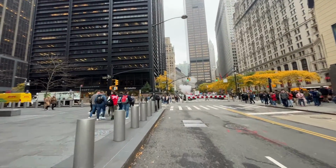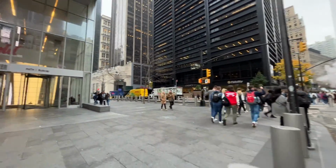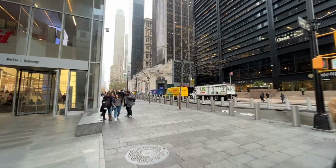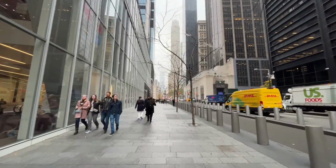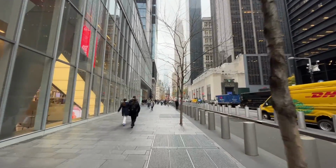If you make a left on Church Street, that'll run you right into the Oculus. We might as well take a quick peek at that, just so you can see what it looks like during the day. And then you'll see the very notable Jenga building all the way up in Tribeca. It's one of the most notable buildings in Tribeca.